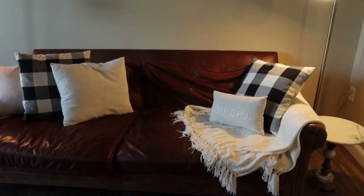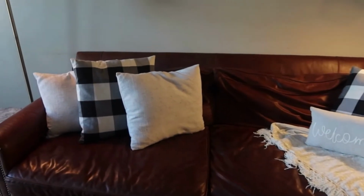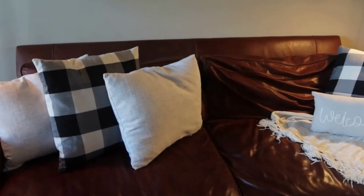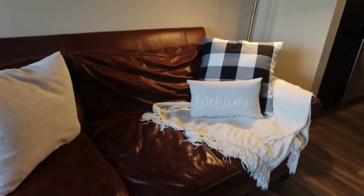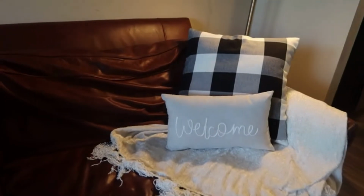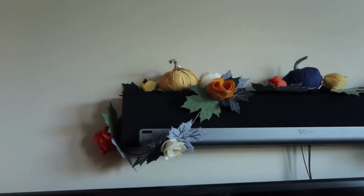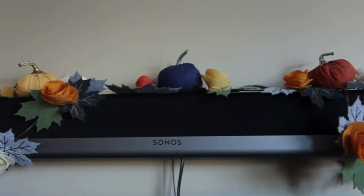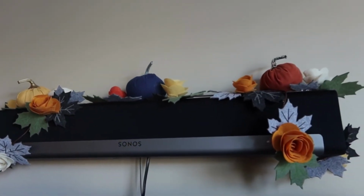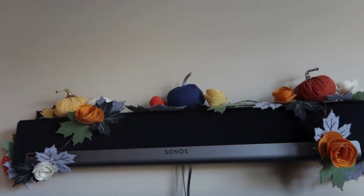For my couch for this season, I decided to go a little more neutral. I usually add some oranges and blues and stuff like that, but I decided to stick to my whites, creams, and black. I don't have a mantle or a chimney, but we have this Sonos speaker, so I decorate that for every season. The garland is from Target, as well as the pumpkins too. I just think it's a nice little touch.